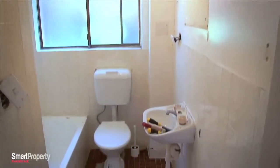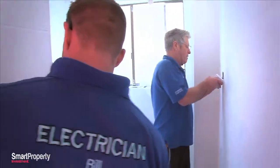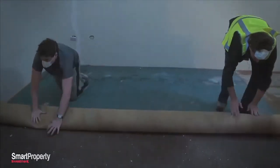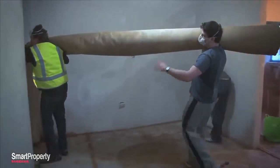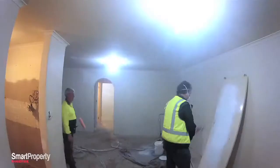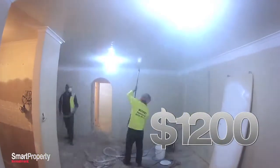The bathroom is getting a hefty makeover as well, with the tiles, vanity and fittings all being replaced with a budget of about $3.5 grand. The team's biggest job in the living room is ripping up the carpet and replacing it with a new one. It's not particularly expensive, but it's dirty, physical work. Once it's stripped out, the walls and the ceiling will also be getting a new coat of paint. The team expect this to add about $1,200 to the overall budget.